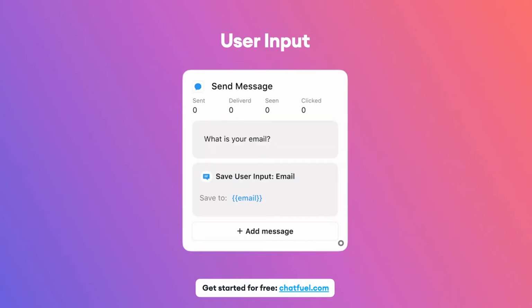Next is the user input. So you can think of this like an open-ended or free response question. So in this case, we're asking the user, what's your email? And then they're going to type in their email and we'll proceed through the conversation.